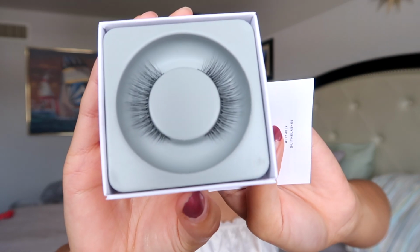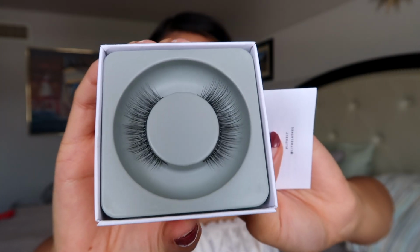I can show you what they look like in the pan as well, because like I did say, I do have a backup here. Now, I've been through a lot of lashes in my day, girl, and there are a lot of reasons why I keep running back to this one specific brand.